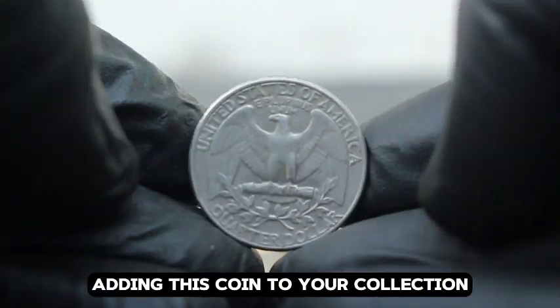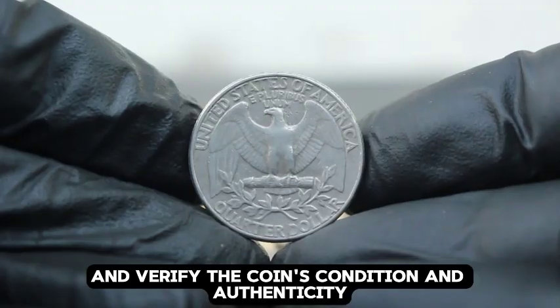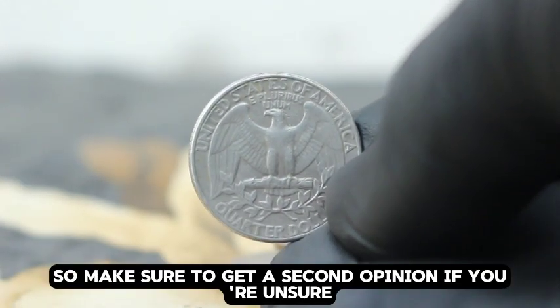If you're considering adding this coin to your collection, it's important to buy from reputable dealers and verify the coin's condition and authenticity. Grading can be subjective, so make sure to get a second opinion if you're unsure.